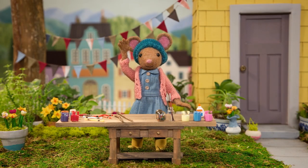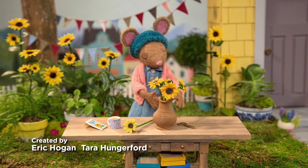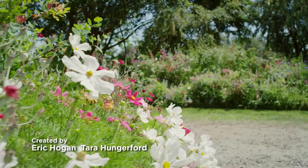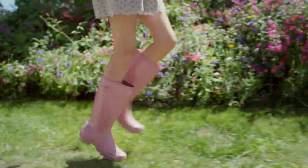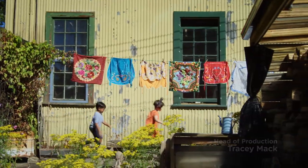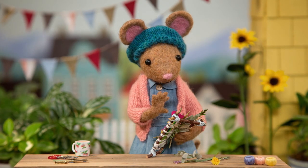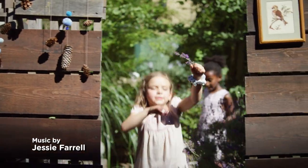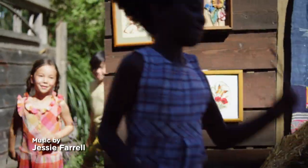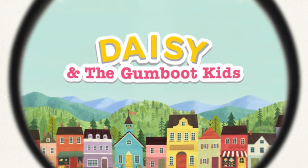Meet Daisy, she's got a way of making beautiful things. You never know what nature will teach her, what inspiration will bring. DIY, DIY Daisy, what are we making today? DIY, DIY Daisy, I bet we'll make something great.